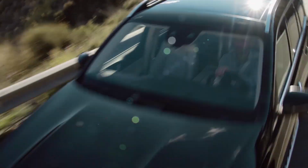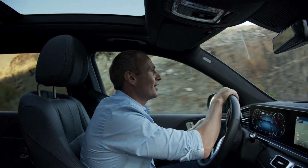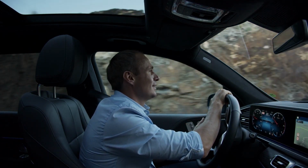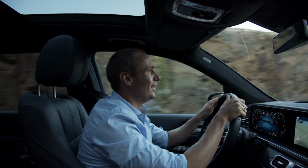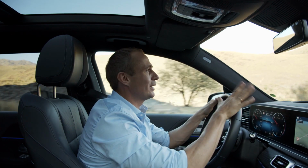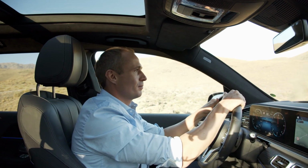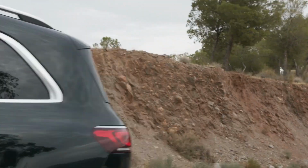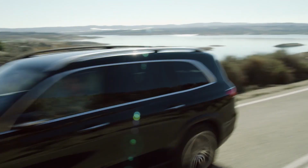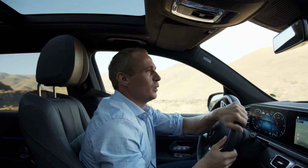Alright, driving the new GLS. The first thing you will notice is that this car is extremely well engineered. It has the typical S-Class feeling, but at the same time it has a lot of power. All you have to do is to press the pedal and it instantly moves you forward. That's very fast. And this is not even the strongest GLS available.